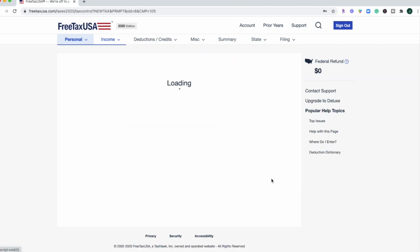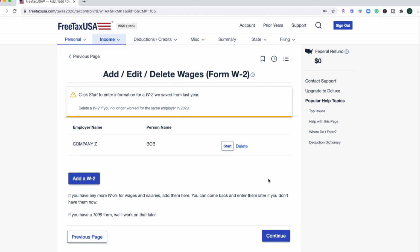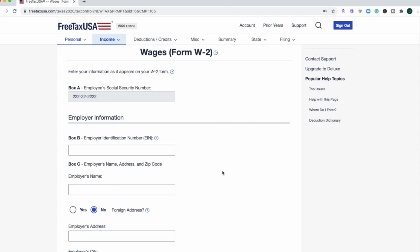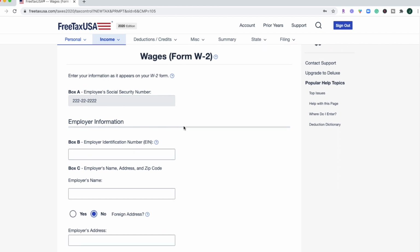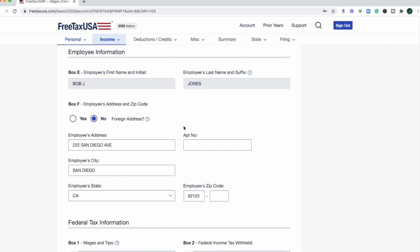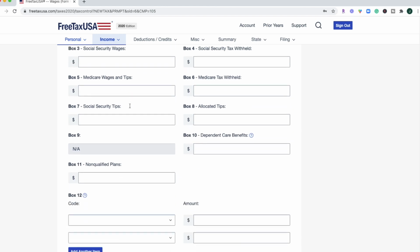$20. Now we're going to go into the first section and we are going to fill out our W-2. Now you can add a W-2 and go through all of these prompts. The thing about FreeTaxUSA though, if you are adding a new W-2, it looks like we have to manually input this information and make sure that you are not messing up any of these additional boxes down at the bottom. And you know, when you get your W-2, these numbers can vary. So if you get one wrong, you've got to make sure that you are diligent in triple checking this stuff.